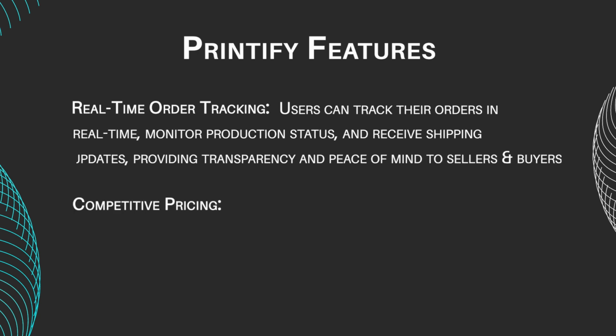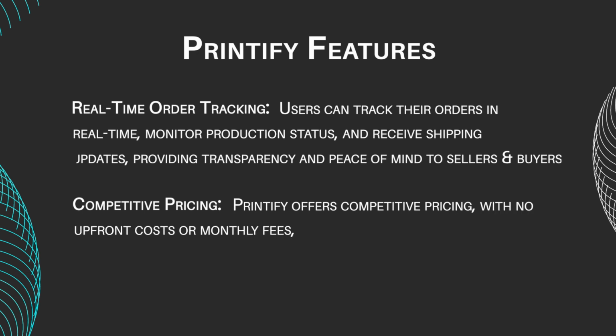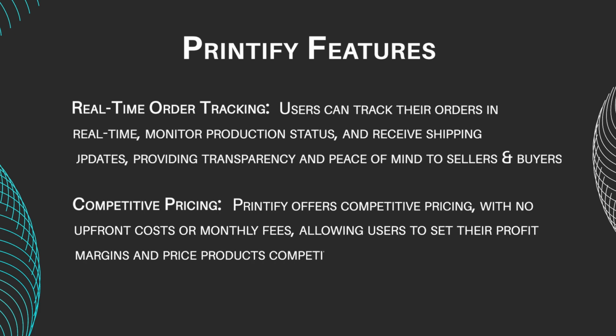Competitive pricing. Printify offers competitive pricing with no upfront costs or monthly fees, allowing users to set their profit margins and price products competitively on the market.